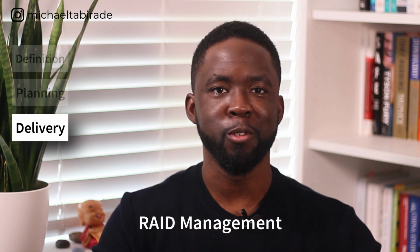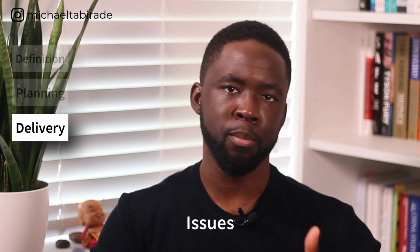The next thing is risk management, or RAID management. That stands for risks, assumptions, issues, and dependencies. This is really important because any decisions that need to be made need to be logged, and there needs to be a system for defining how those decisions are going to be taken forward. Usually this is decided via the SRO, really discussions with the program manager and SRO, or project manager and SRO, to ensure what that looks like.